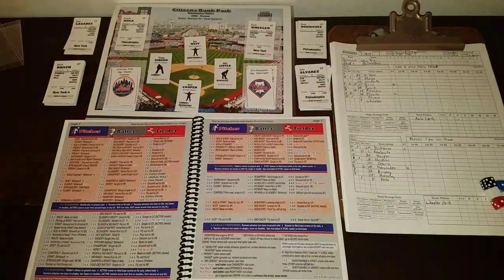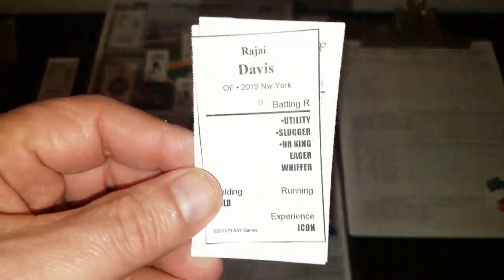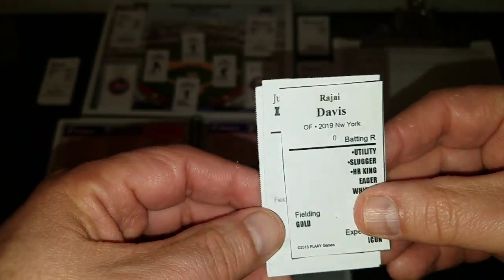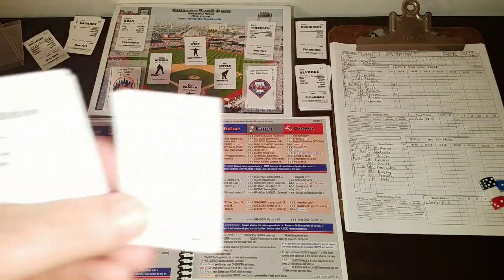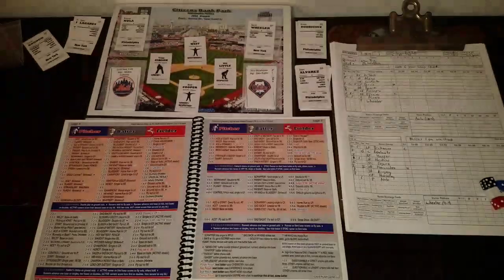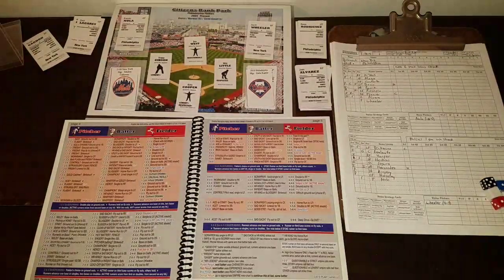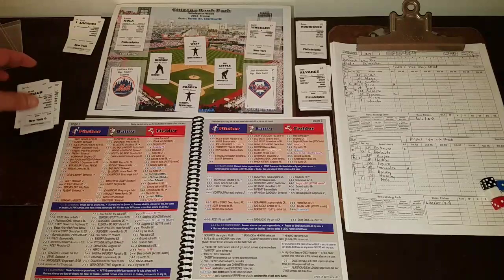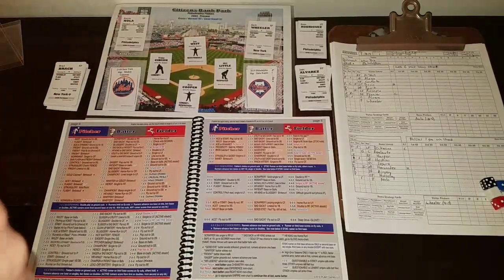The other cards that I had to create, I did from home, and my Microsoft Starter was not compatible with that program, so I had to go back the old school way and just made them like this. That's for Rajay Davis for the Mets. And then also in their bullpen, I had to create Paul Sewald and Chris Mazza. And I did the same thing for the Phillies bullpen as well. So I just wanted to put that out there.